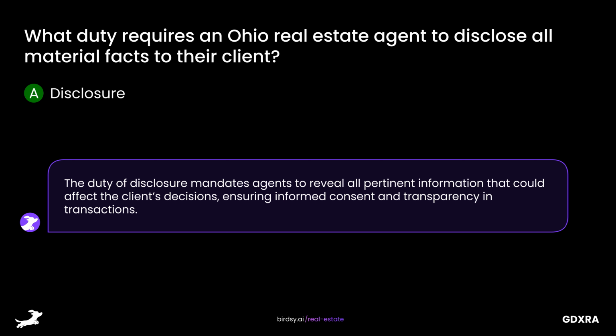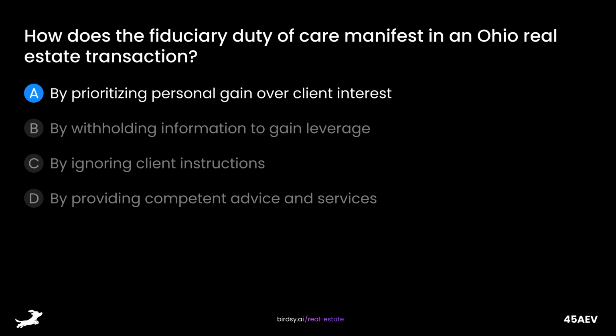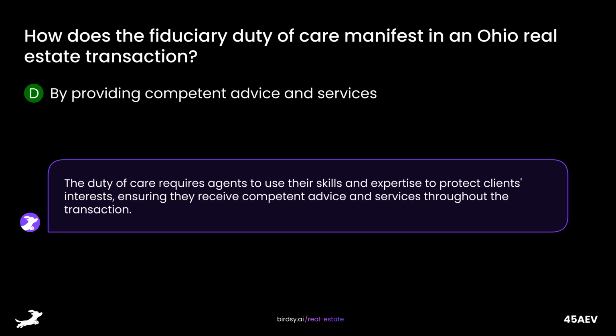How does the fiduciary duty of care manifest in an Ohio real estate transaction? Is it A, by prioritizing personal gain over client interest, B, by withholding information to gain leverage, C, by ignoring client instructions, or D, by providing competent advice and services? The answer is D, by providing competent advice and services. The duty of care requires agents to use their skills and expertise to protect clients' interests, ensuring they receive competent advice and services throughout the transaction.